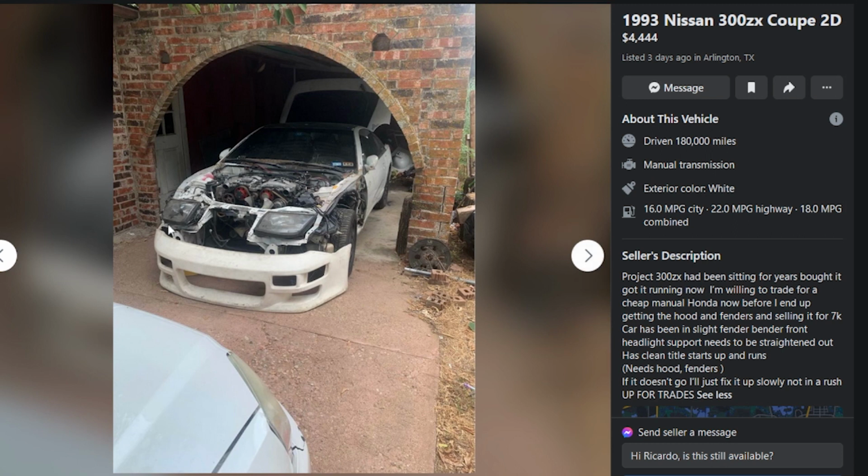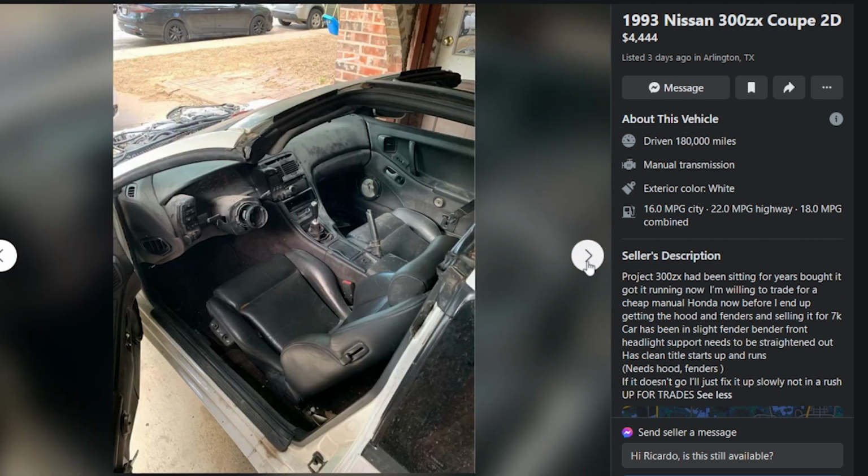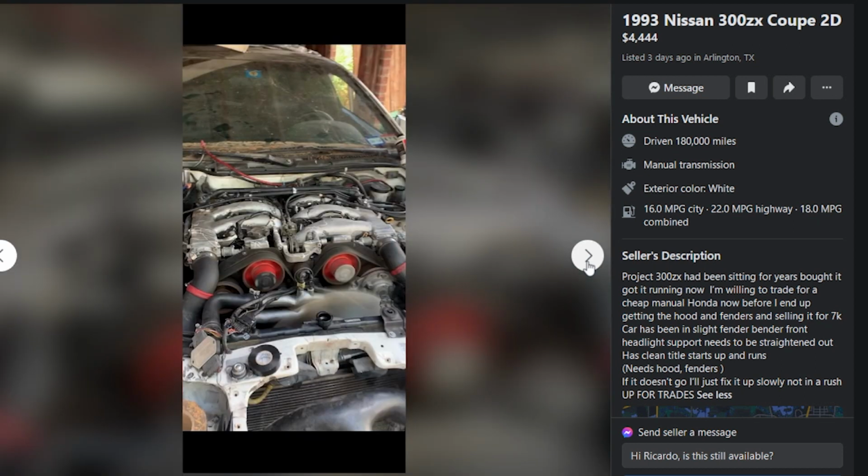You can see where the headlight is bent. So this whole bracket needs fixed. God, there's one at the junkyard. I wish there was. Oh, there you go. Interior looks decent. Underneath the hood is missing a ton of stuff. Exterior is bad. This is a D. This is a D. I mean, it's $4,000.